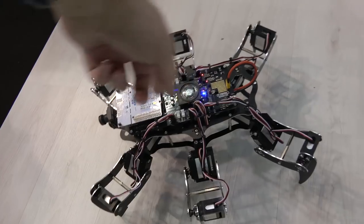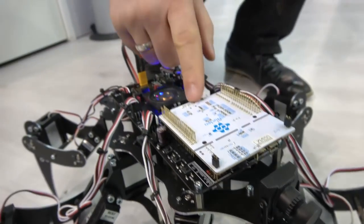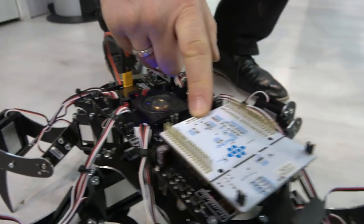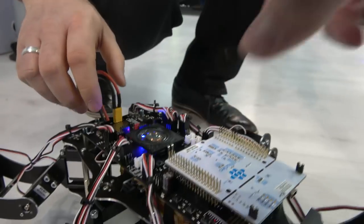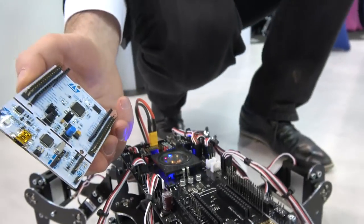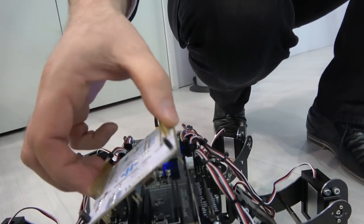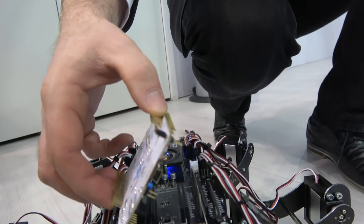What is this PCB here? Yeah, this is the self-developed board. You can use your own logic board, Nucleo or Arduino or Raspberry Pi or something. How does it connect? It connects with the standard connector ports. Yes, the standard connector ports.